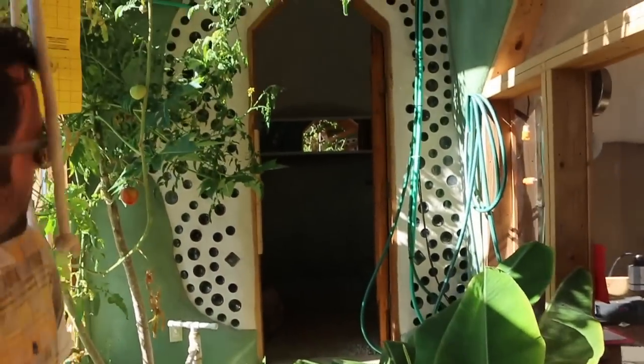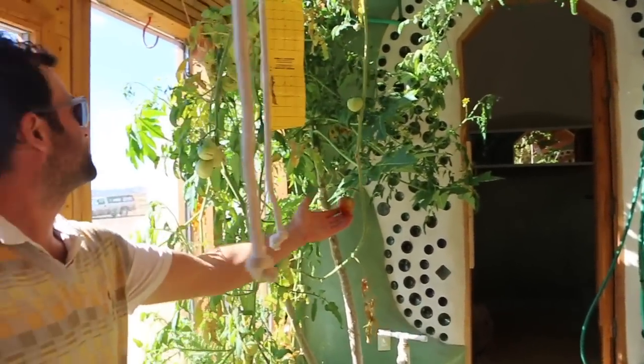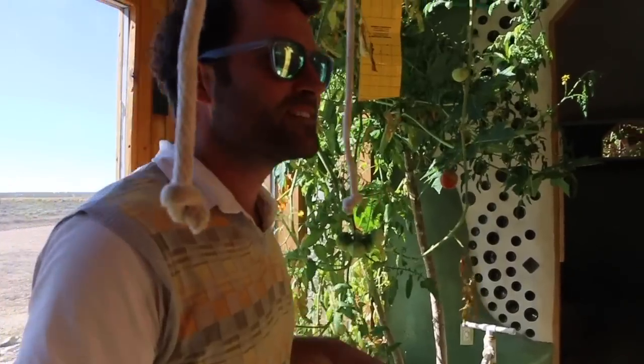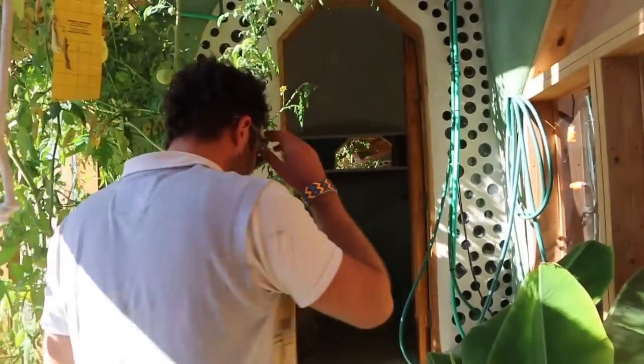Whoa. We got tomatoes. There were loads of fresh ones a few days ago. It means that the person here is eating them, which is a good sign.